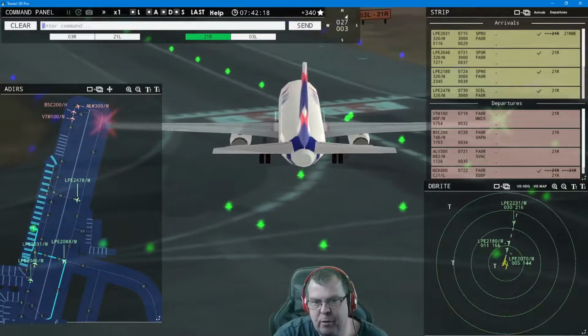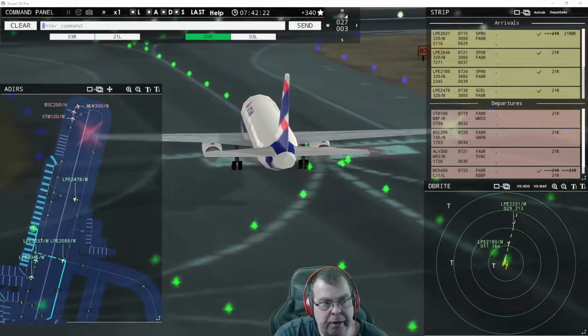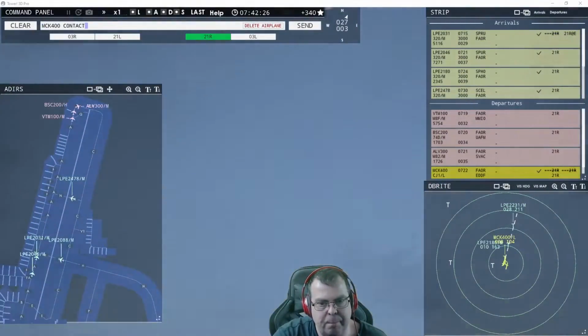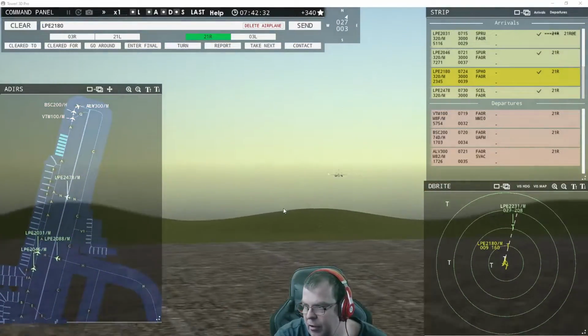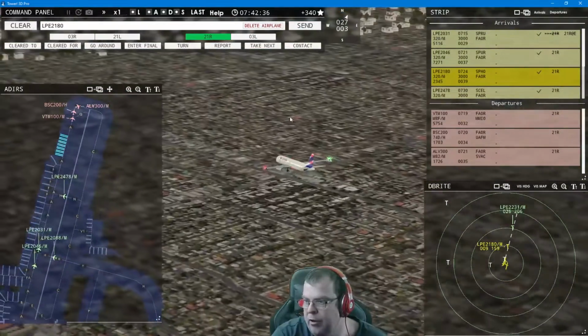Wow, it's going to be a tough one between those two arrivals there. That is going to be really, really close. Maverick 400, contact departure. Good morning, Maverick 400. So let's check out the arrival of these two aircraft right behind each other.